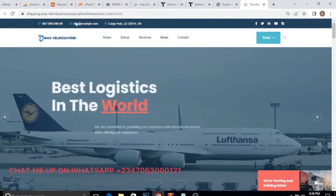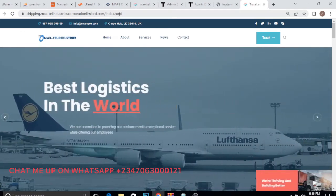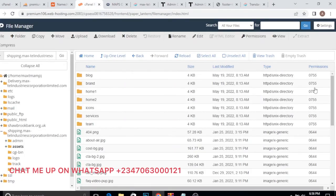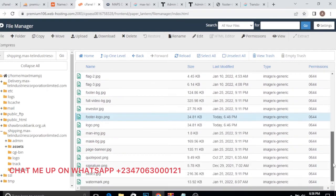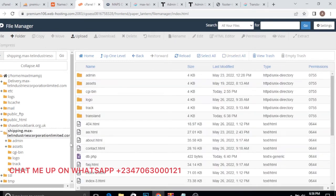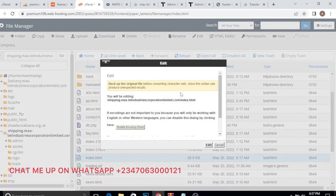All right, so this is our home page. You can see the location for the home page. This is the index.html. To edit the home page, just quickly open up your file manager, then search for index.html. That's where the home page is residing. Let's reload this, let's open this, and scroll down. All right, this is index.html. Just quickly click on edit.